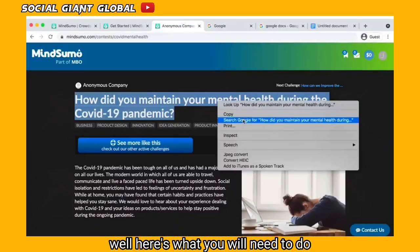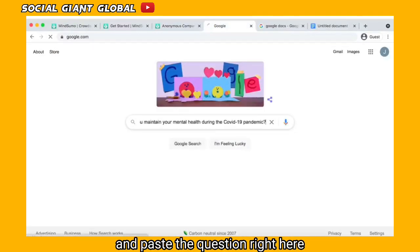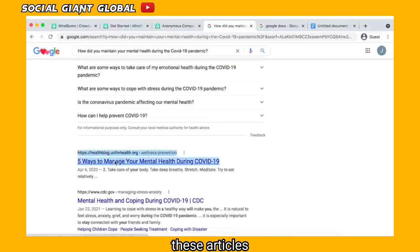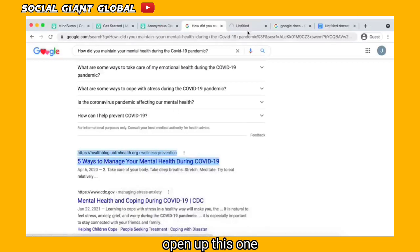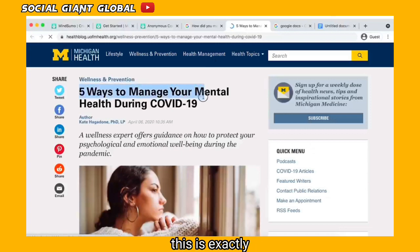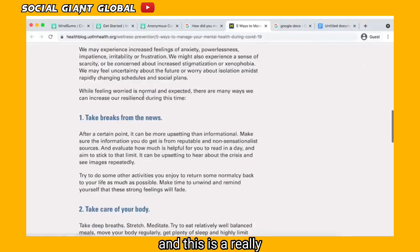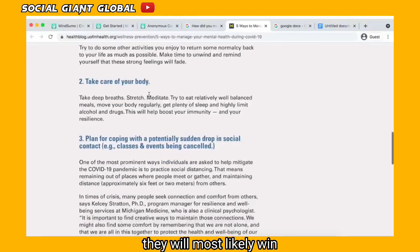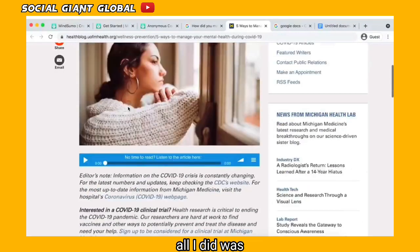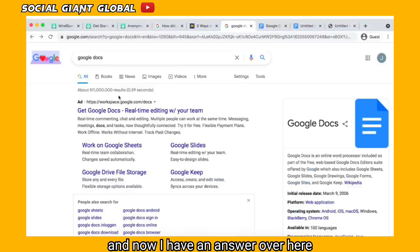Well, here's what you will need to do. You will need to copy this question right here, then go over to Google and paste the question right here so we can find an answer here on Google. So you can go through all of these articles and, for example, open up this one and try to find if there is an answer to our questions, and you can see that this is exactly what we're looking for. They're giving us examples on this one, and this is a really professional answer. They will most likely win one of the top shares on here, and you saw how easy that was. All I did was copy the question, then I just went over to Google, I searched for that question, and now I have an answer over here.